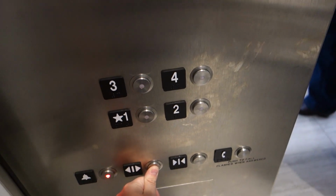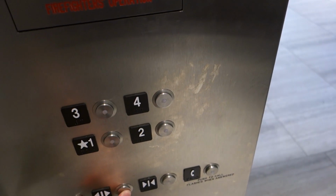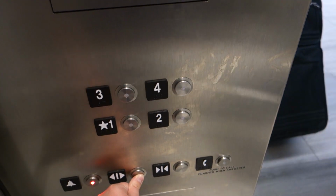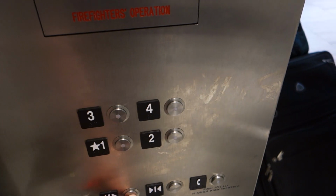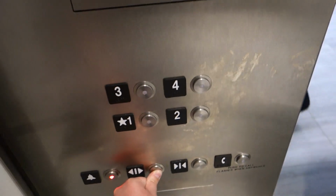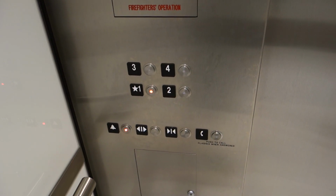Right. We're getting off on 4. Right, I'll pull the door. We'll get off here. Is this 4? Yeah. You're getting up. This is 3. No, this is 4. Oh, this is 4. All right, I'll let everyone get out. Oh, do you want to go back down? Well, we're probably going to, so. Going down. All right.